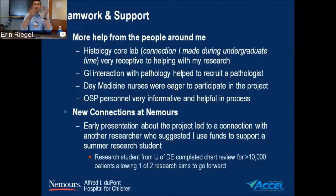As a GI access pediatrician, I still attend rounds with the fellows and the attendings where we go over pathology cases, and so I got to know some of our pathologists a lot better, and that made it very easy to recruit one of the pathologists to help with staining scoring for these histochemistry projects, part of the grant. We also use day medicine very often in GI, and so I got to know the nurses there, and the two head nurses were really eager to help participate in the project for the blood draw patient recruiting part of the project. So folks just kind of came out of the woodwork and were very receptive to helping me take the grant proposal and actually put it into action.